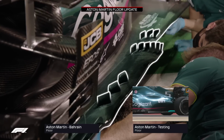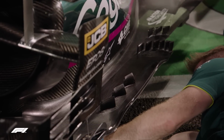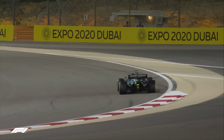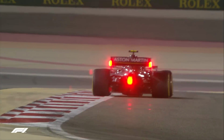You've got the same three sticky uppy bits at the front, then a little array of those flow conditioners in the middle, and then three additional ones behind it. But that big cutout in the floor, that right angle, really reduces the width of the floor, and it does kick out a little bit further back, so you don't have that tapered section that a lot of the cars were exhibiting in testing. This is really a new direction on the floors.